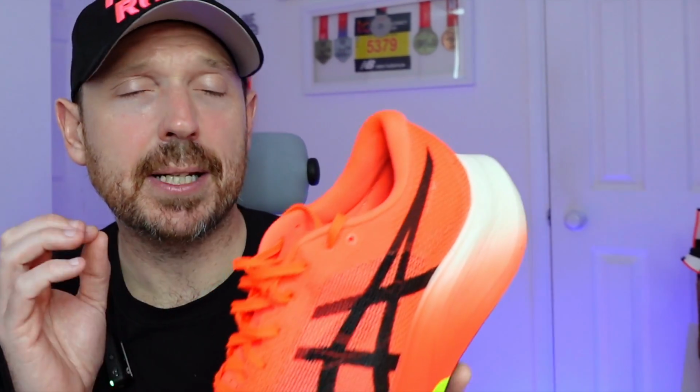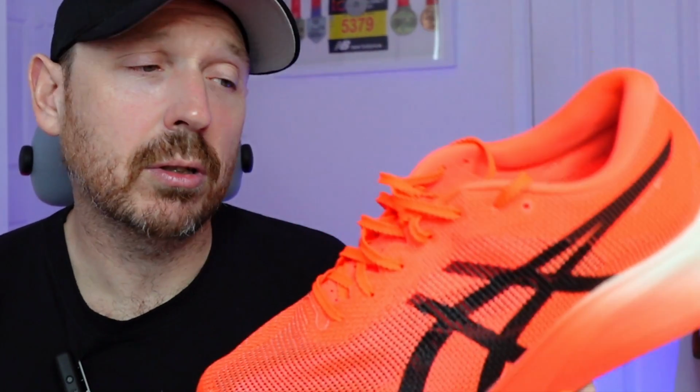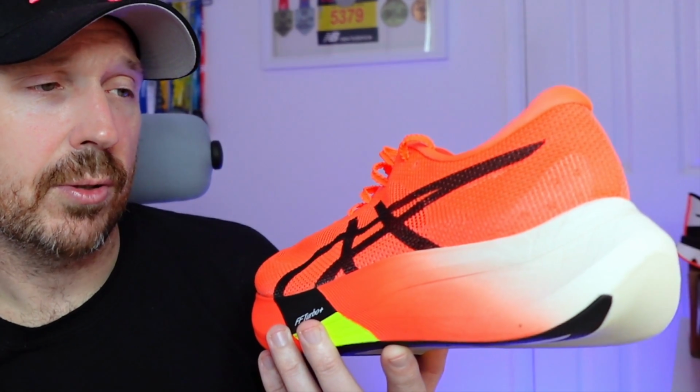And today I'm very excited to bring you the ASICS Metaspeed Edge Paris, the new version of the Edge shoes. And today we're going to be looking at this shoe in terms of stats and features. I'm going to be telling you my initial thoughts before I take it to a race, which will then help me make up my mind whether I'm going to run this in the London Marathon or not.